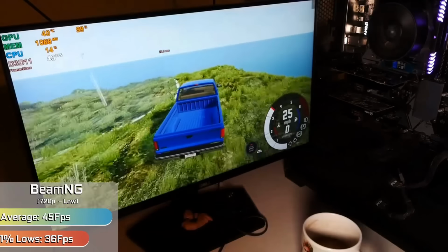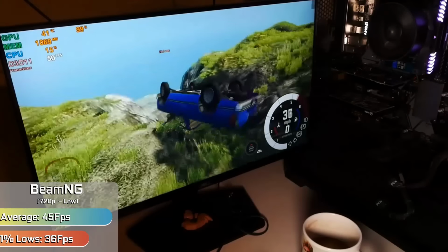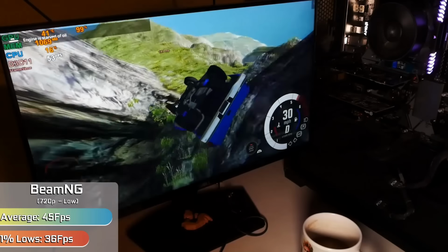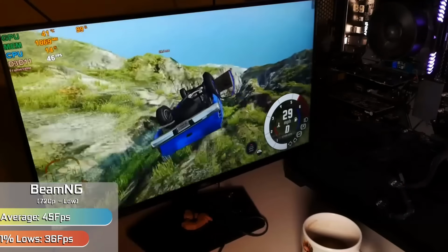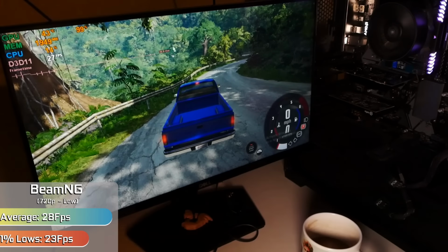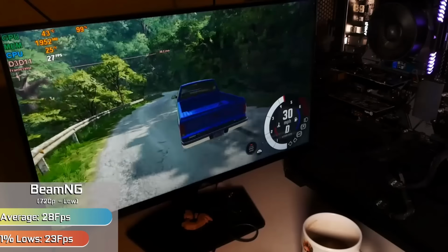BeamNG ran alright in 720p with the low preset, something I'm saying a lot this video, and in simple scenarios could even see between 40 to 60 FPS. This was of course just throwing the truck off a cliff in one of the easier to run maps. Higher settings would absolutely decimate the frame rate, as would resolutions, and more intensive maps could halve the frame rate down to around 30 FPS, with drops now to the mid-20s when a lot of foliage was on screen.